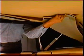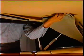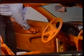Inside, a luxurious cloth lining attached with Velcro hides the framework from sight. The inner lining also contributes to a quieter ride. Before lowering the top, make certain it is dry. To lower the top, lower both the door windows and the quarter windows.